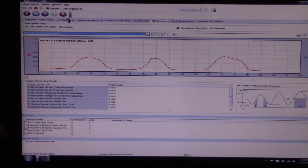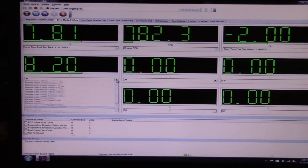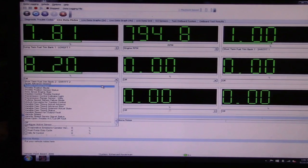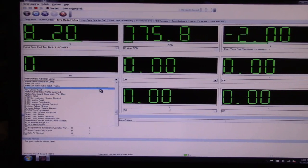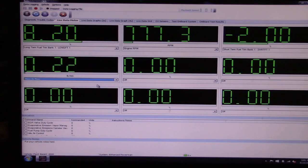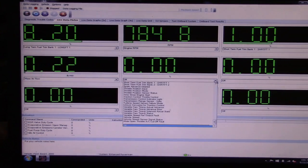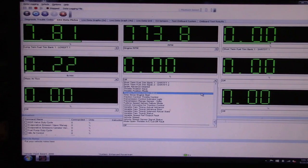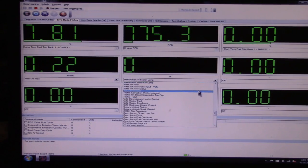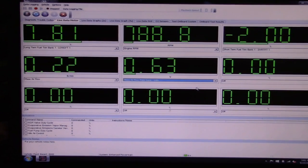You know what? Let's check the MAP, or I'm sorry, the mass airflow. Do we still have that up here? Because now I'm just curious if this is actual normal spec. Maybe we still have a mass airflow sensor problem, but we'll find out. Okay, I think that's higher than before, isn't it? Let's look at our voltage, because I remember the voltage a little better. Oh, that looks better. That's definitely higher.